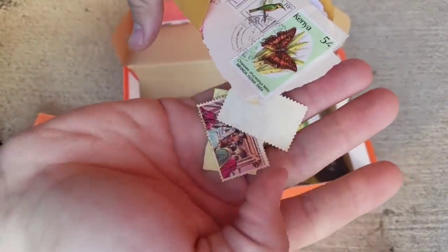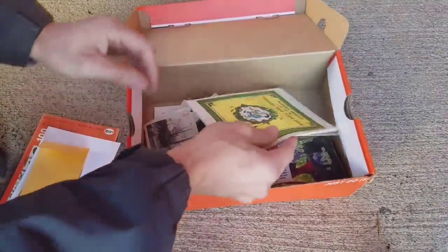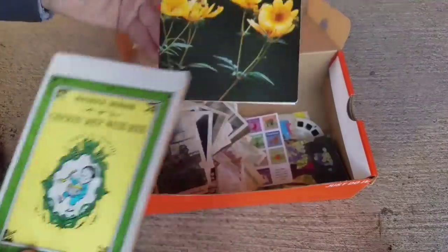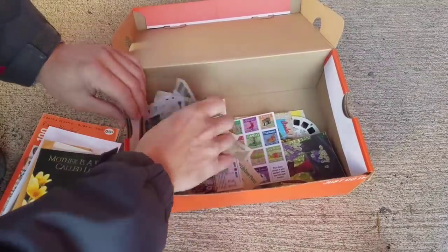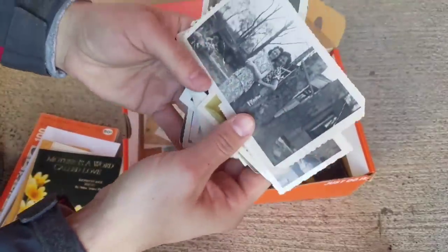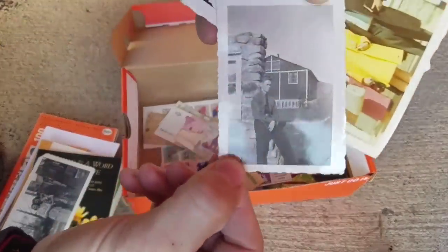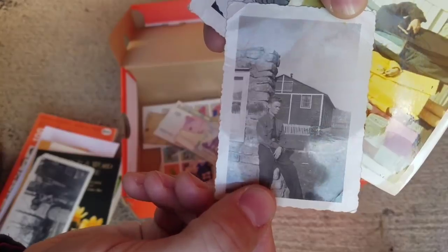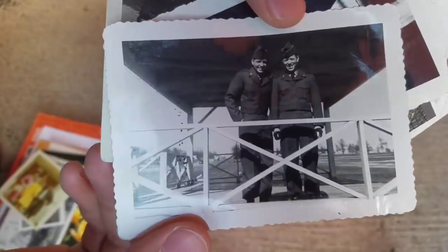Looks like we've got a stamp collection. We've got more stamps. I see Kenya here. Let's see what we've got. Yeah, just ripped off, kept stamps, never have enough of that, right? Chicken Soup with Rice. Mother is a word called love. Oh, look at this. Okay, we've got some old school pictures and photos. Look at this. Wow. Now, remember, when you buy a storage unit, absolutely everything in that storage unit is yours. Wow, military.